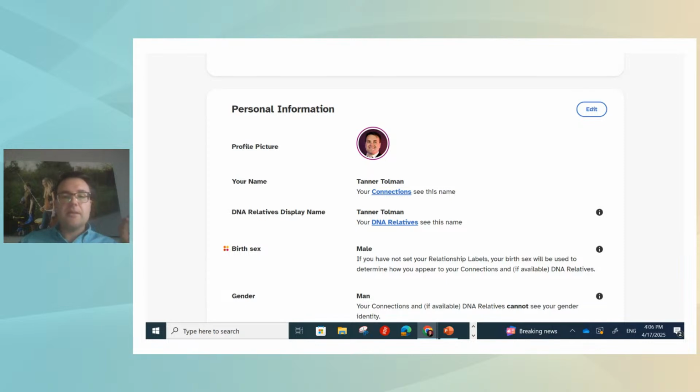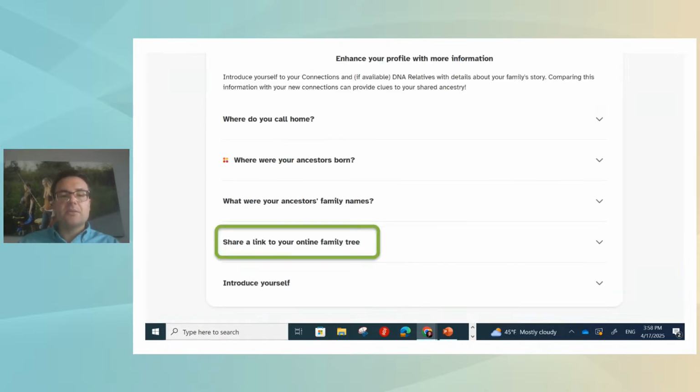And then the other thing you're going to do is come to your personal information, scroll down to the bottom, click Edit, and then scroll down to the bottom. You can fill all this out, but the most important thing is to share a link to your online family tree. In my case, I just provided a link to my tree on Ancestry. So if anybody sees me on 23andMe, they can click there to try and find the common ancestor.